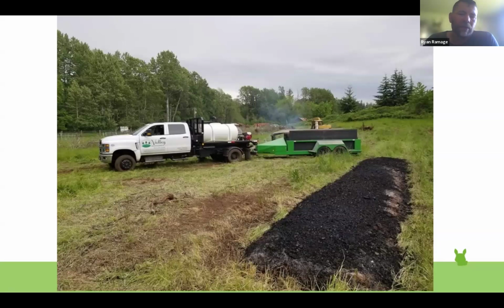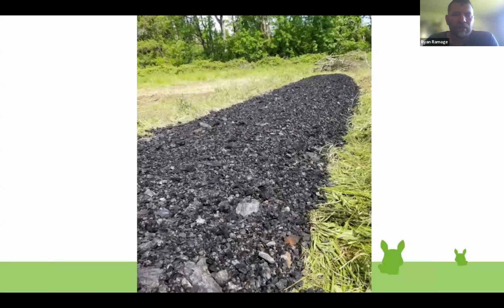So after burning, the machine will do 5 to 10 cubic yards an hour, about a ton an hour. And so we can burn all day, and we leave 2 to 3 yards of biochar. So not a whole lot, but again, our main focus and what the machine is for mostly is biomass utilization. Next slide, please. And here's another closer look.